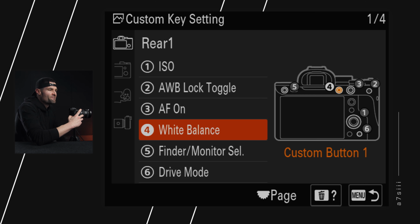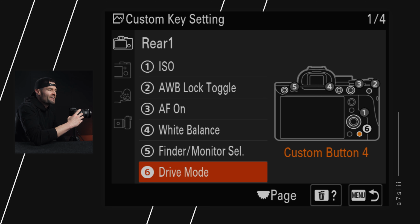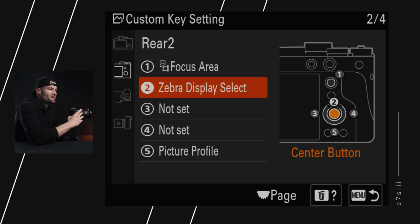White balance on number 4, which is my custom button 1. My finder or monitor selection, I do like the EVF a lot on the A7S III for photography, so I like toggling between the EVF versus the monitor with number 5 there, custom button 3, and then drive mode for custom button 4 if I want to switch between single shooting or any type of continuous. Tab 2, the joystick press in, I have that set to focus area. Zebra display select, I just turn zebras on and off with the center button on the wheel.